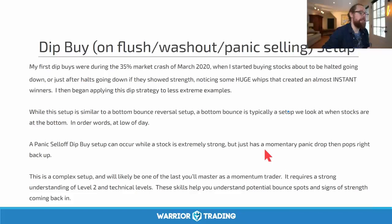Because if this halts going down, it's probably going to open lower. So I panicked, and I did the panic sell, which I hate to do, but it was the right move because of the true risk that it could have been news. Now, it turned out not to be news, but I didn't have time to check. I was seeing the halt level approaching, and I was like, I better get out now while I can. And then it did bounce back up. Not a lot, but it did a little bit.